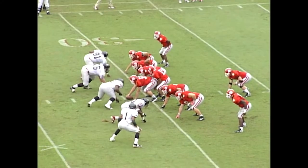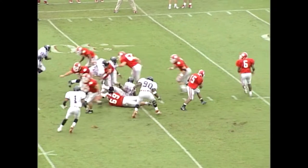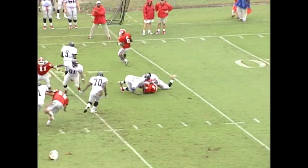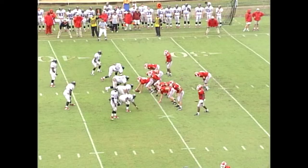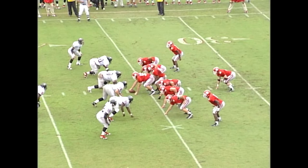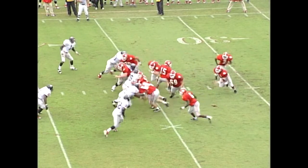Here we go. They line up in that wing, with the option offense with backs on the wings. They got a mishandoff on the first play, and he's going to be knocked down in the backfield as he looked for somebody to hand off. 278-pound sophomore. Got one fullback and then two backs on the wing. Blazers in the four-man, five-man front.